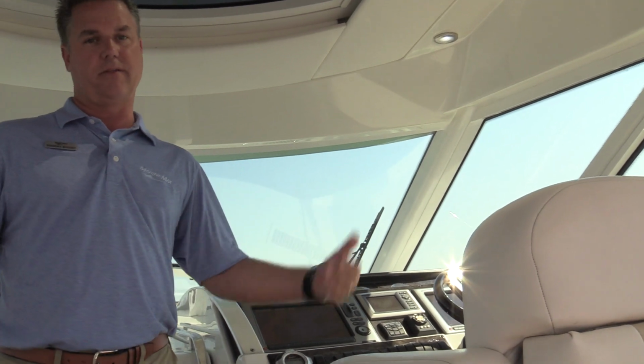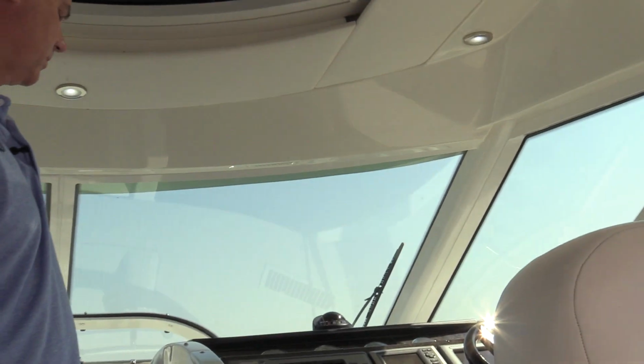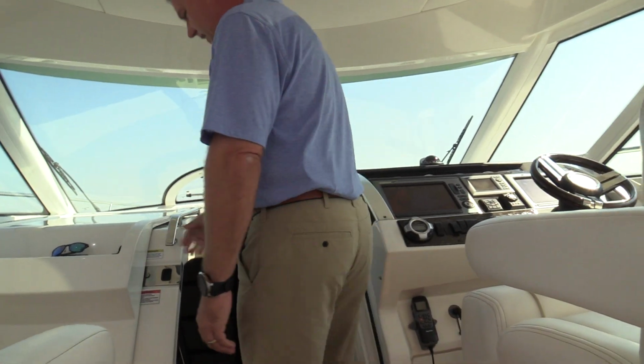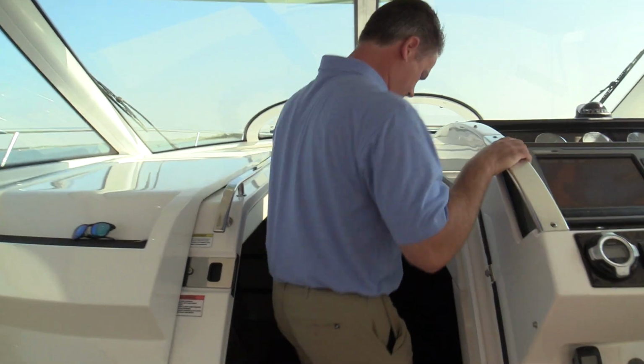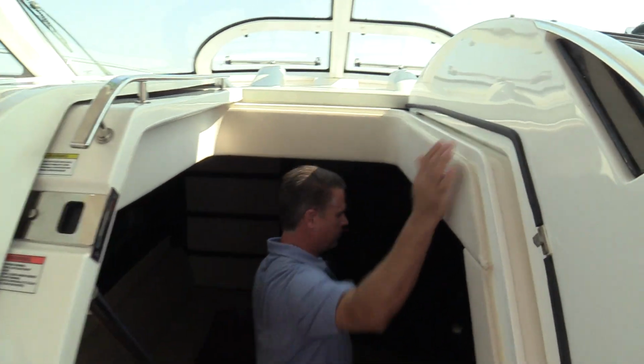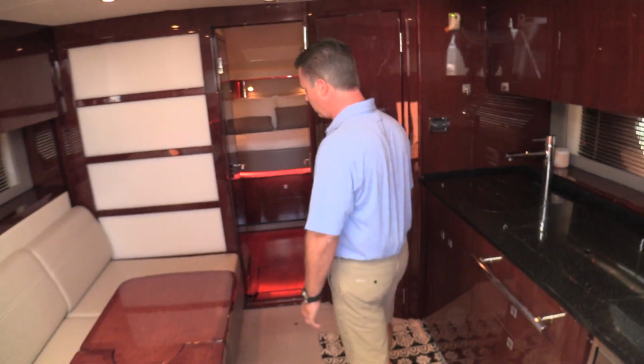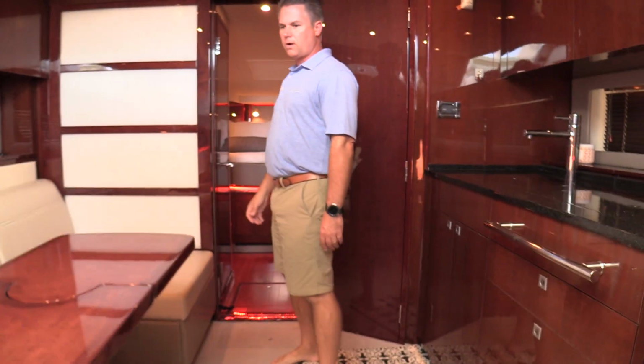Have everybody up here together so you can be part of the conversations when you're cruising across the lake. Let's step down below and see what they did. I really like this layout. I think it's phenomenal for just a couple's boat that you like to entertain and have people on the boat with you. And I'll show you why.